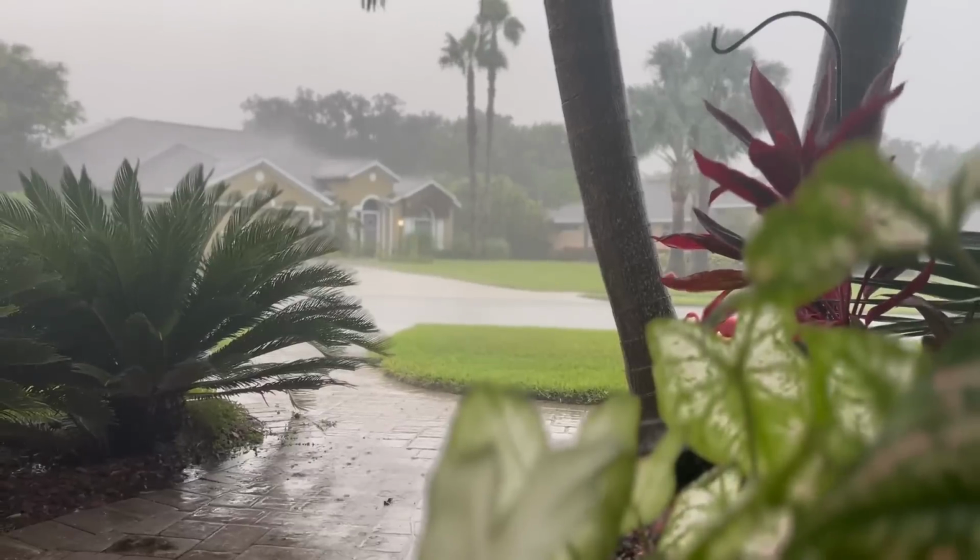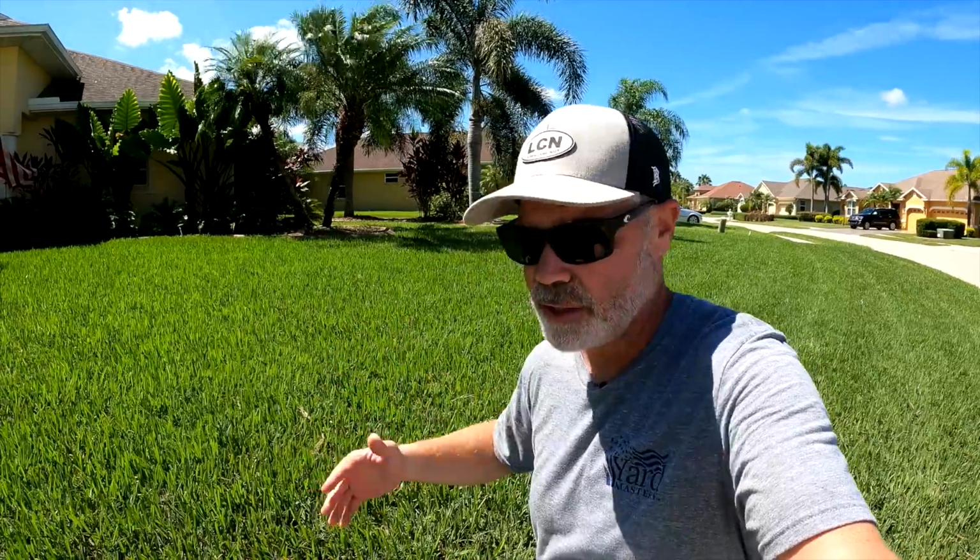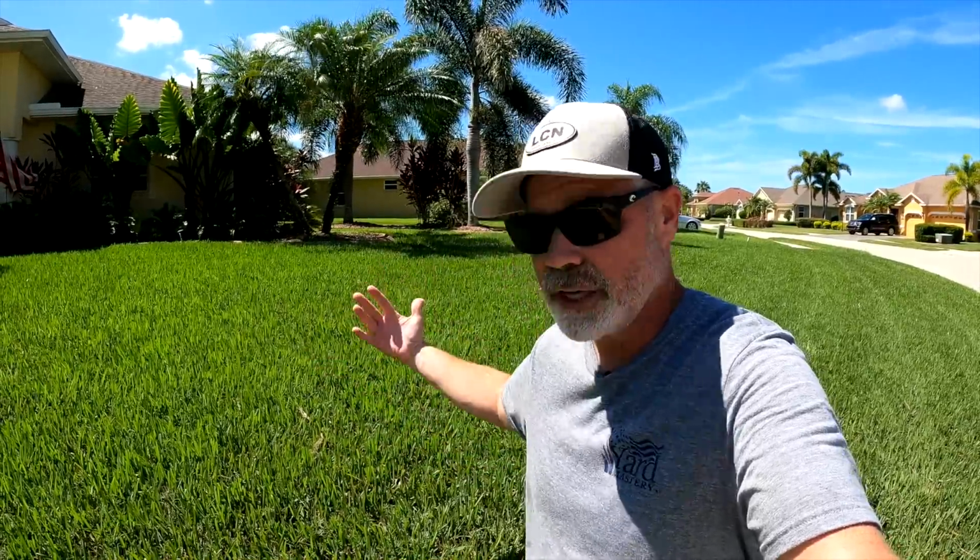So we're getting rain literally every afternoon. So water is not an issue here, and that's why I like this time of year. It's kind of fun to see how your lawn responds when you don't have to do any watering and you can just take care of some of the other stuff.